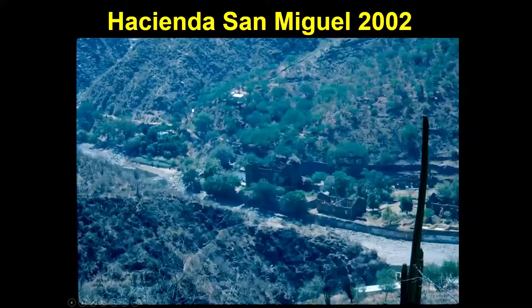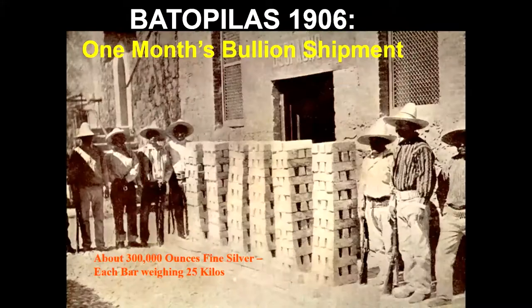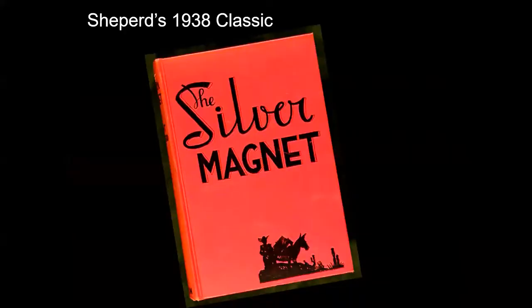And this is what it looked like in 2002 when I got there. Just for show, this is 1 month's bullion shipment, on the steps of the hacienda. Each bar weighs 25 kilos, and a mule could carry 2 bars. Grant Shepherd wrote a very nice book about his life in Batopilas in 1938, named The Silver Magnet.